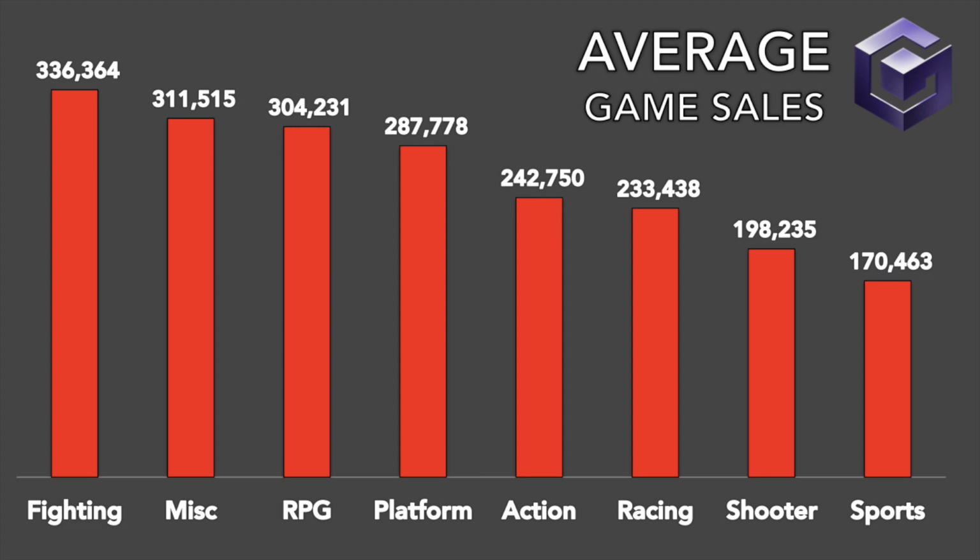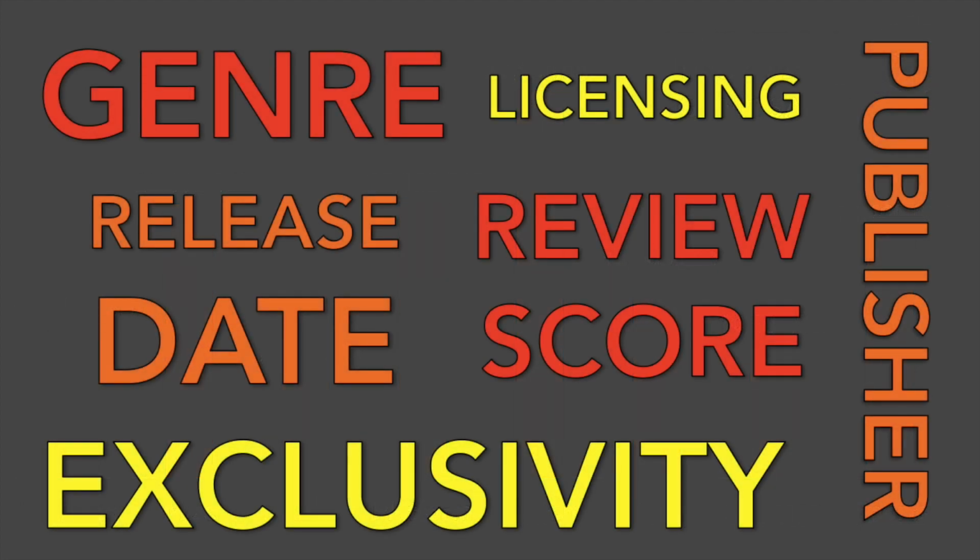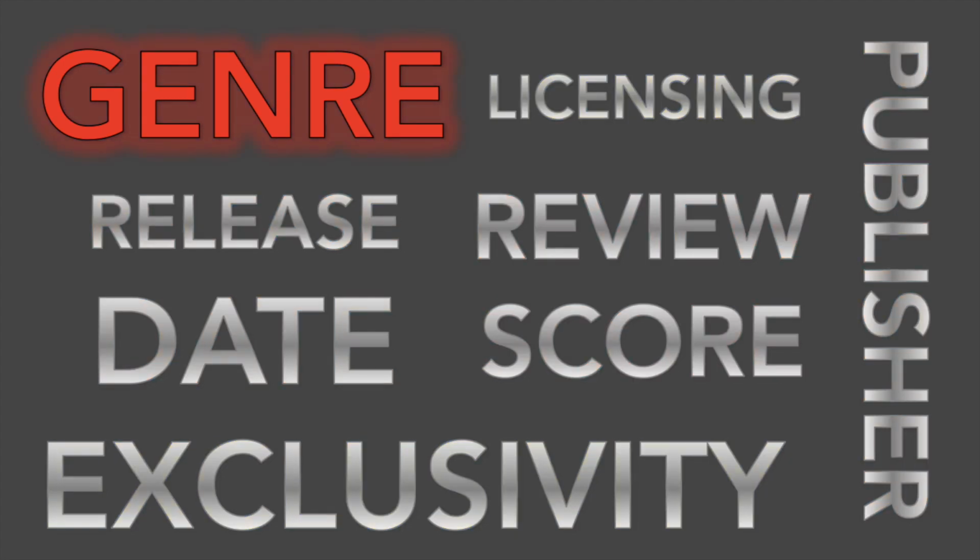If we exchange these averages for totals, we see a different picture. Action-adventure games, by virtue of being so numerous on the system, hold the highest sales total, while fighting games and RPGs both have low totals due to having relatively very few games on the system. However, when we use the regression model to hold all of the other variables constant and just look at the impact of a game genre on sales, something surprising happens. What we find is that genre really isn't statistically significant in impacting sales, with one exception, a big one.